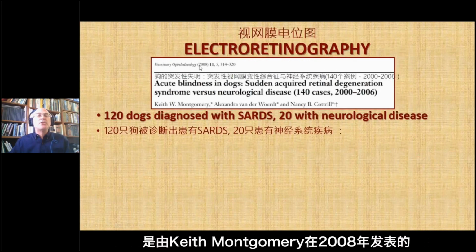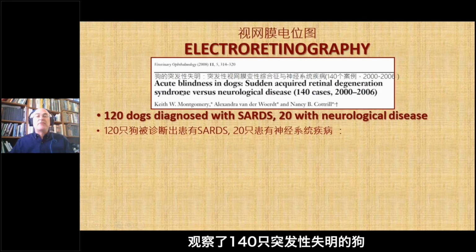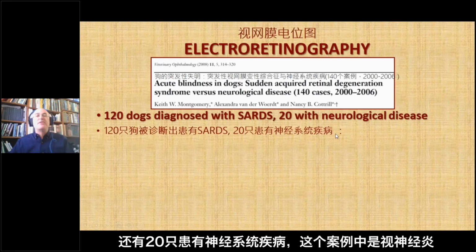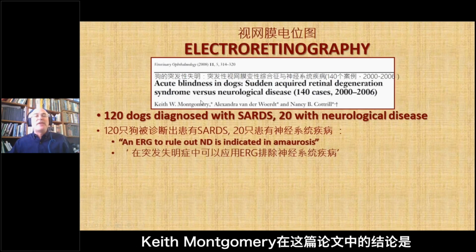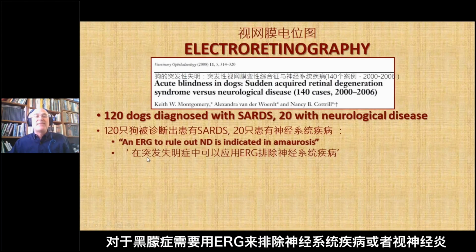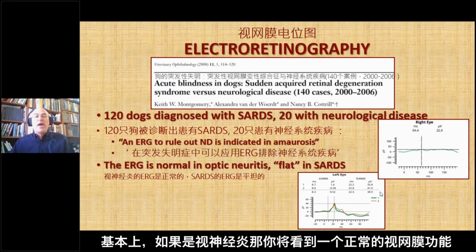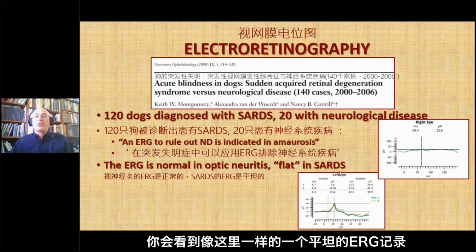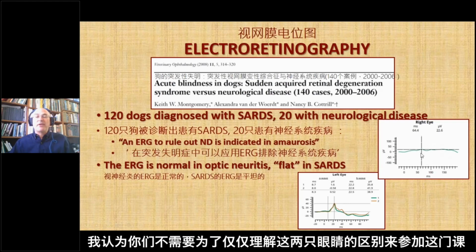And here is another paper published in 2008 by Keith Montgomery, looking at 140 dogs with acute blindness. These included 120 dogs with SARS and 20 dogs with neurological disease, which in this case was optic neuritis. And the conclusion of Keith Montgomery in this paper was that an ERG is needed to rule out neurological disease or optic neuritis in cases of amaurosis. Basically, if you have optic neuritis, you'll have a normal retinal function, such as the recording you can see here. If you have SARS, then you'll have a flat ERG, the recording you can see here. I don't think you need to attend the course in order to appreciate the difference between these two eyes.